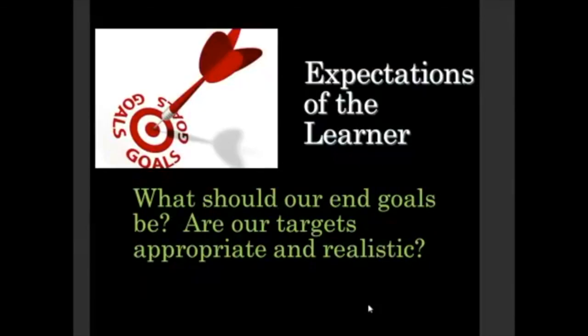So our fourth paradigm shift is the expectations of the learner. What should our end goals be? Are our targets appropriate and realistic? Well, that's a good question.